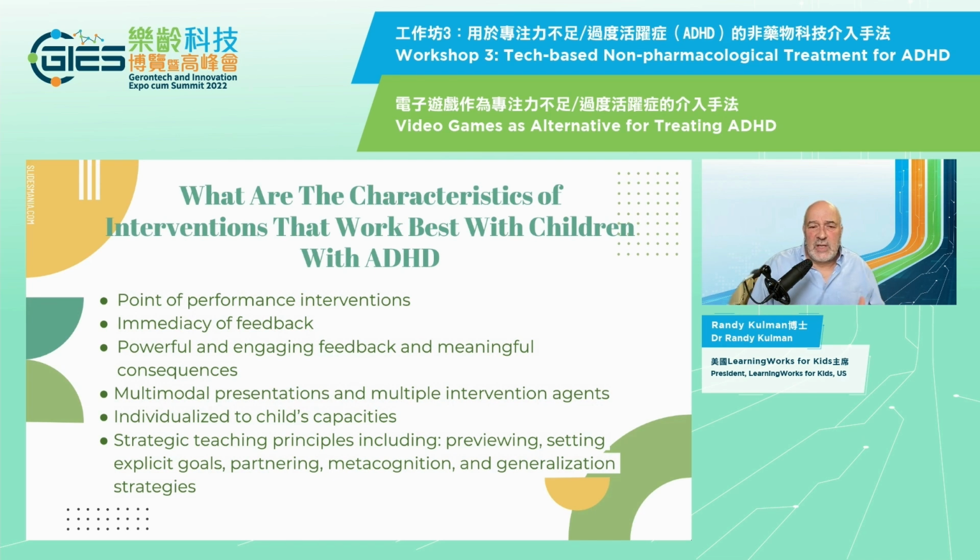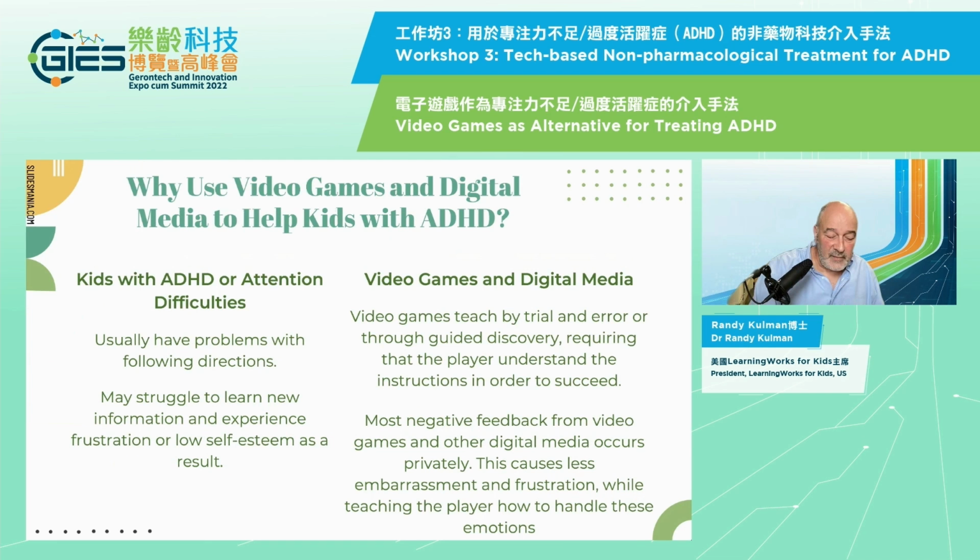Multimodal opportunities for feedback can be very useful. And when we're teaching these kids, we want to use a variety of strategic teaching principles so that they understand what the goals are. They can utilize metacognition to be able to think about what they're doing. So the kinds of things that we want to do when we're developing basic behavioral interventions with kids with ADHD are very similar to what we actually do when kids play video games.